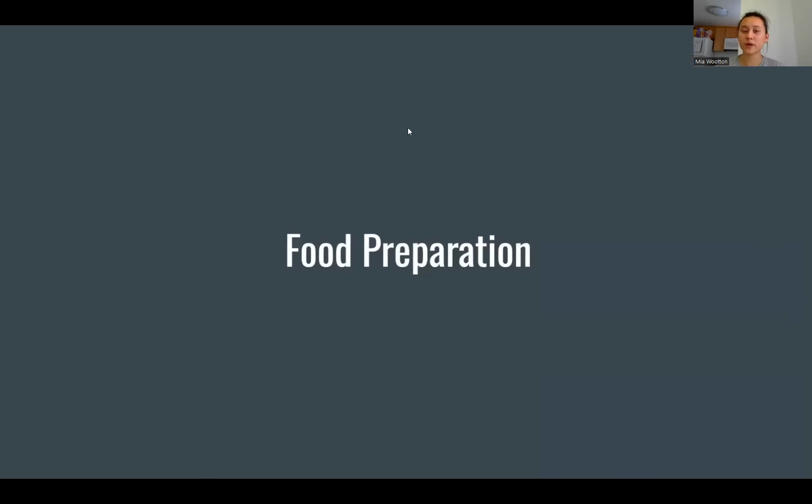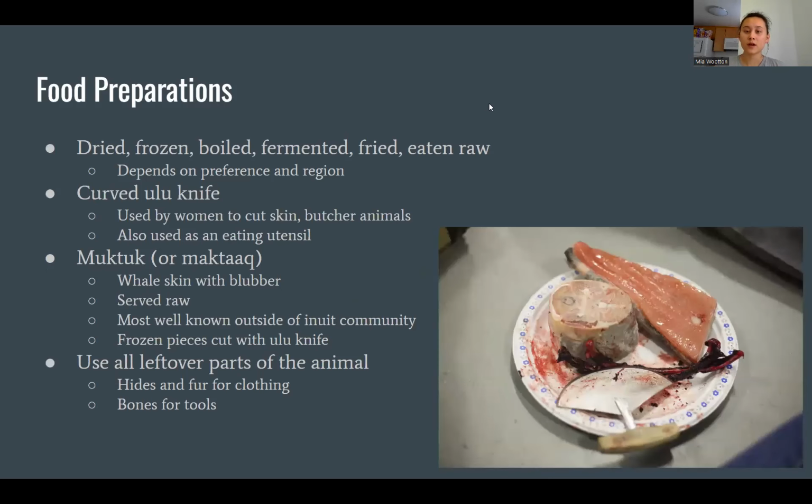Now, in terms of food preparation, there are many different ways that the Inuit people prepare food. It depends a lot on preference and the region. But some common ways are dried, frozen, boiled, fermented, fried, or even eaten raw. The game is eaten raw sometimes. As you can see in the picture, it is of a piece of frozen char and some seal bones that are consumed.